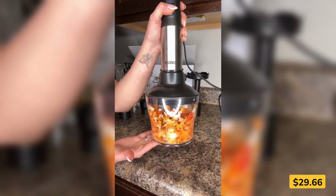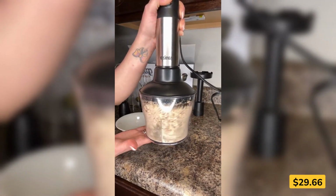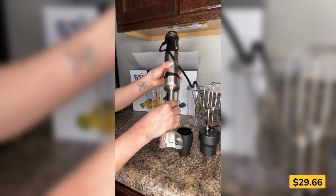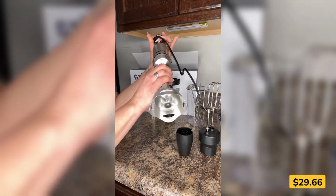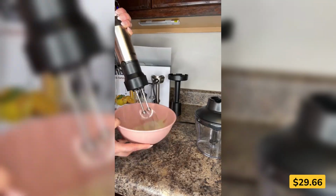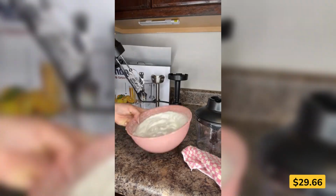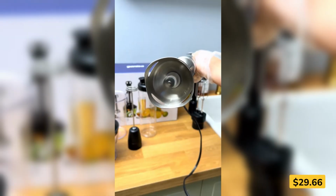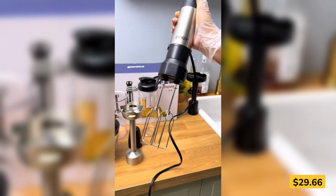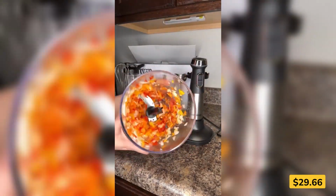If you're tired of bulky kitchen gadgets taking up space, this 8-in-1 Immersion Blender is your new best friend. It blends, chops, whisks, purees, you name it, all with a single handheld tool. The powerful motor tackles everything from smoothies to cooked meats, and with 16 speed settings, you're always in control. Stainless steel parts mean it's built to last. It's powerful, compact, and seriously useful for everyday cooking.